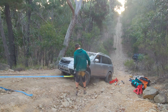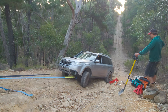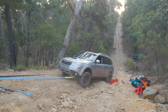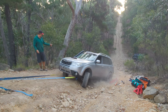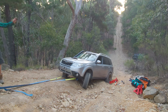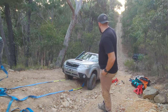Wait. There we go. I reckon put a rock under this rear tire here. So I've got this rock out. Nice. So just try it again. Awkward as, but I couldn't get the weight onto my tyres. I know. Alright, we're good now.